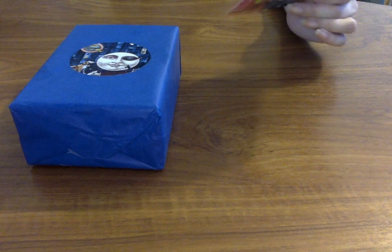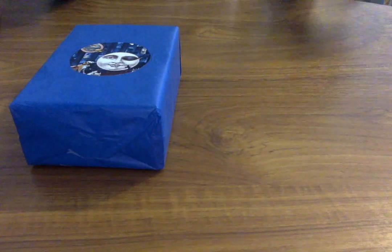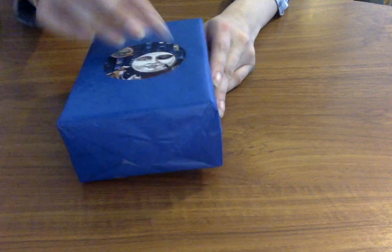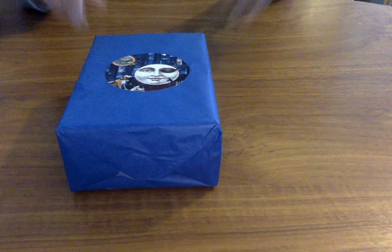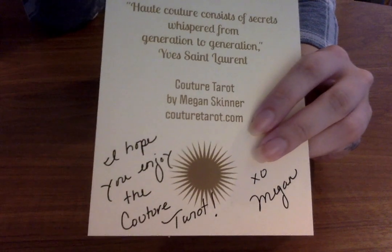Yeah, look at this. Anyways, so that is what we have right there. This is how they came packaged. What I believe, I could be wrong, is that it's like a collage kind of deck, so things have been collaged together. It's very interesting. It's for sure very colorful, I believe. So let's unbox these. All right, and the website where you can get them is right here, so do check that out if you're interested in them.